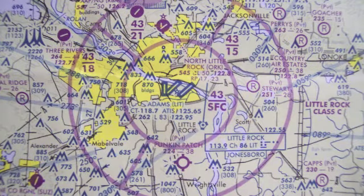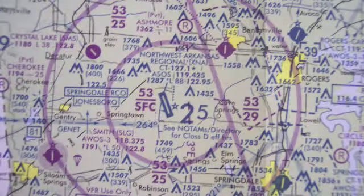Two airports have Class Charlie airspace. Adams Field is located in Little Rock. The new Northwest Arkansas Regional Airport is near Fayetteville.